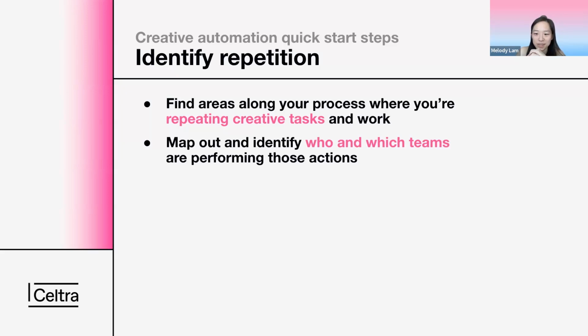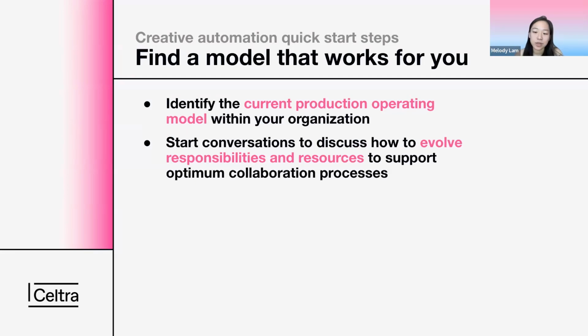First, you can identify repetition. Find areas along your current workflow and processes where repeated creative work is being done. Afterwards, you can identify and map out who and which teams are performing those actions. The next thing you can do is, based on the introduction we have on different workflows today and the successes we have learned from our clients, you can try to find a model that would best fit you. Identify your current production operating model within your org and feel free to start conversations to discuss how responsibilities and resources can then be enhanced and evolved to support these optimal collaboration processes.